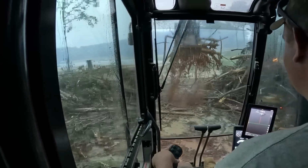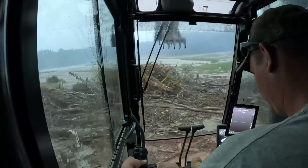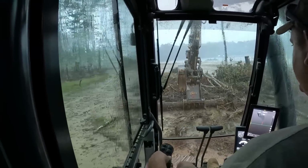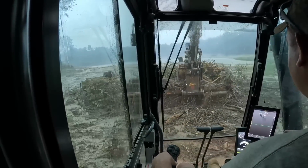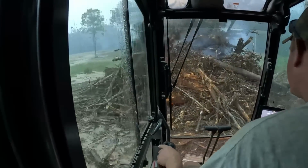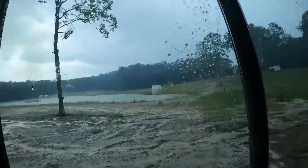Extreme dust to mud with Chris, who is blowing my phone up. Oh gosh. All right. Well, I'm gonna lay a little bit more on here and let it burn down some. Well, it's still pouring down rain. I think the pond is full now.